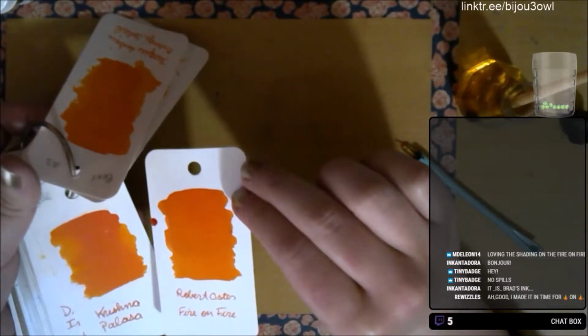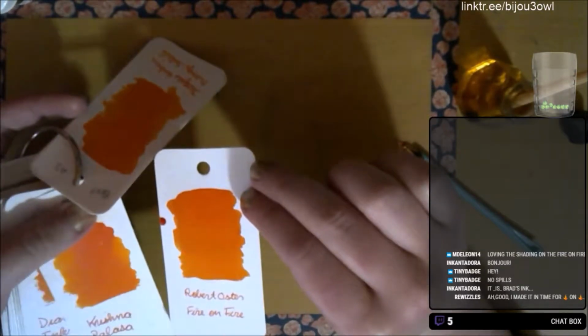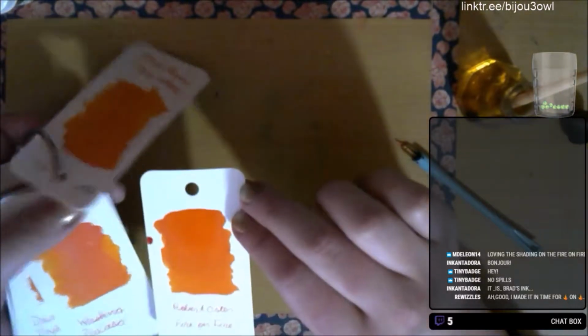Oh, I haven't even really started yet, Rowell. Like, I'm just swatching these. So I'm comparing swatches. Like, I hadn't even swatched these before I started. So I'm comparing now.